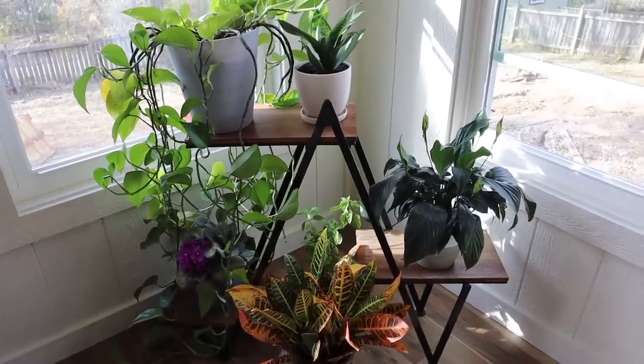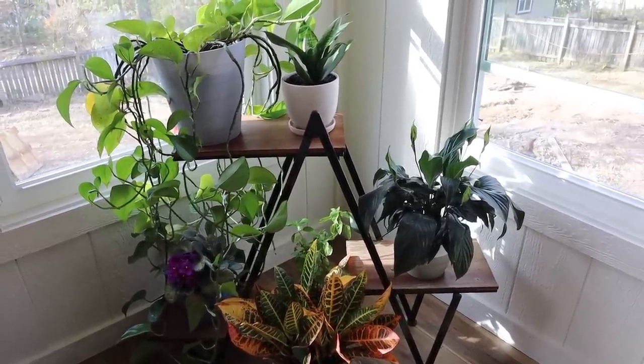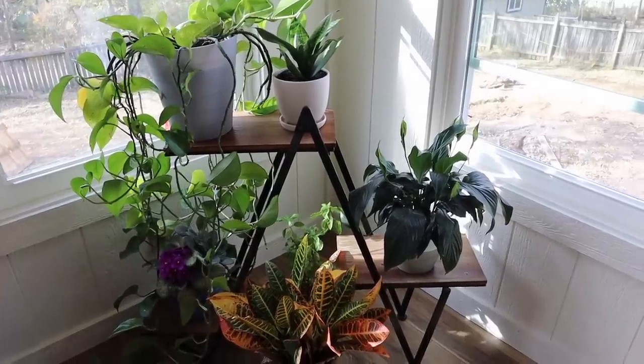And then the one thing in the room that I wanted for myself was a place to put my plants, because I'm not a plant lady, but I wanna pretend I am.